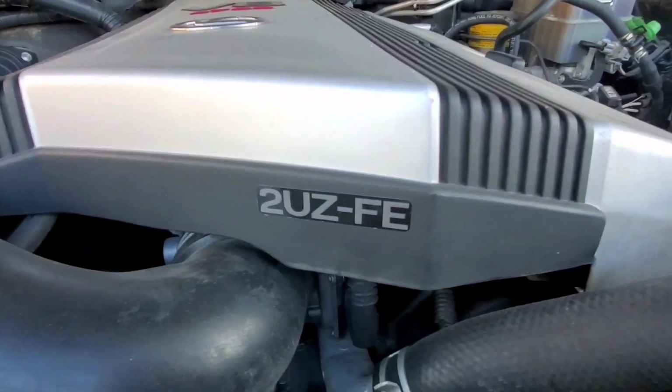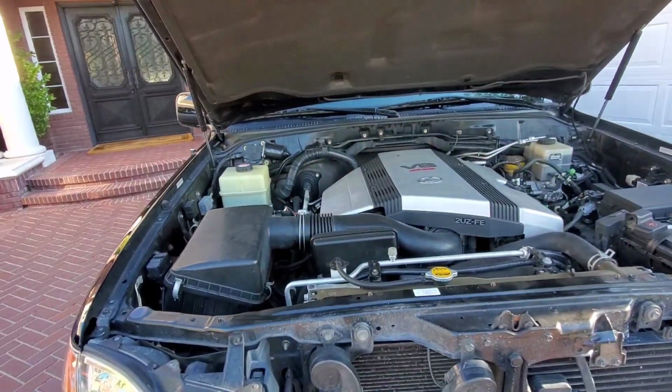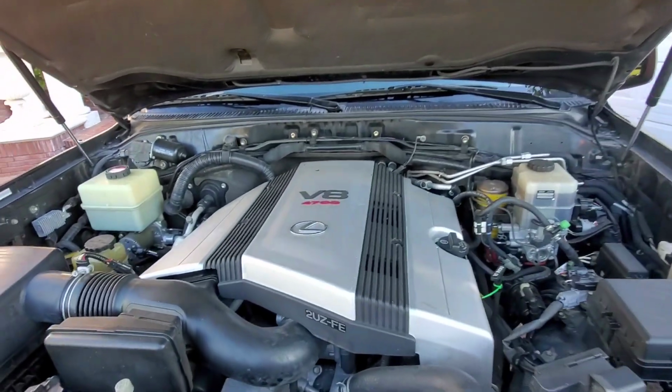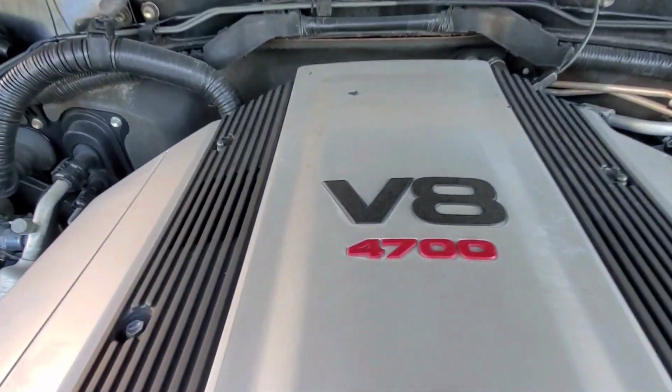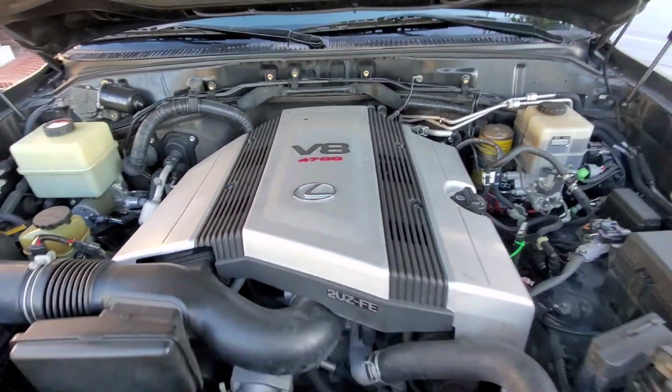So it's the 2UZ-FE engine. This one's obviously very clean inside. 275 horsepower. So that's why they call it a 470. It's a V8, 4.7 liter. And the other one, guess what?